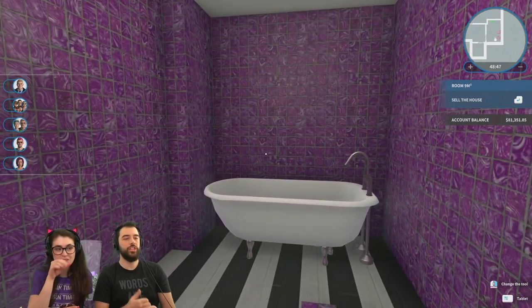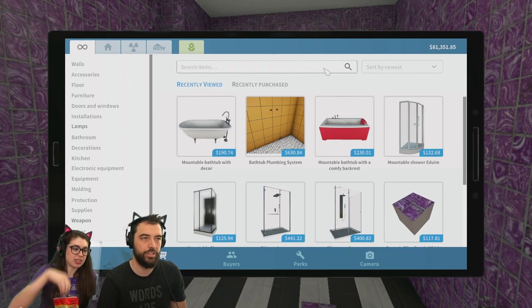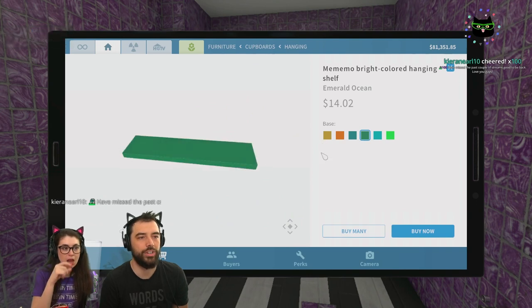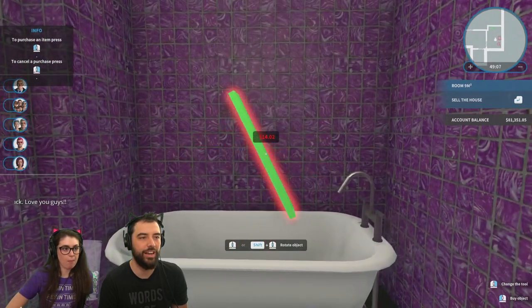Yay. So great. I think we should put some shelves above it. We can add some green in that way. Maybe a chandelier above it. Yeah, or sconces on either side of that back wall. What about this green? Not that green? Lime, I think. Lime? Like that? Yeah, that's green screen. Uh-huh, like that.